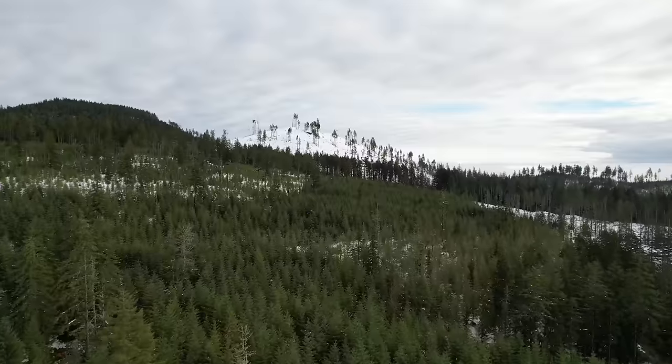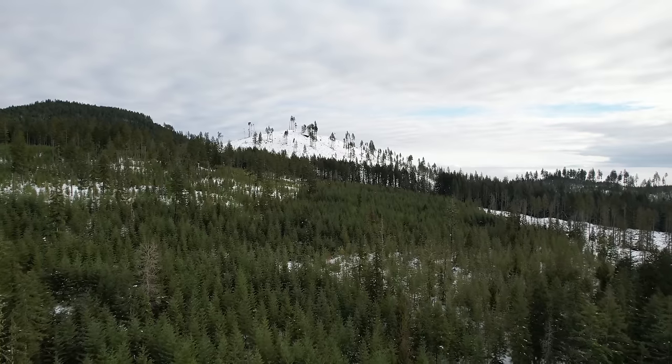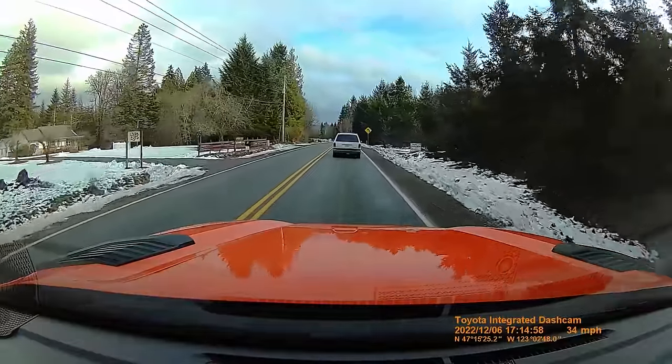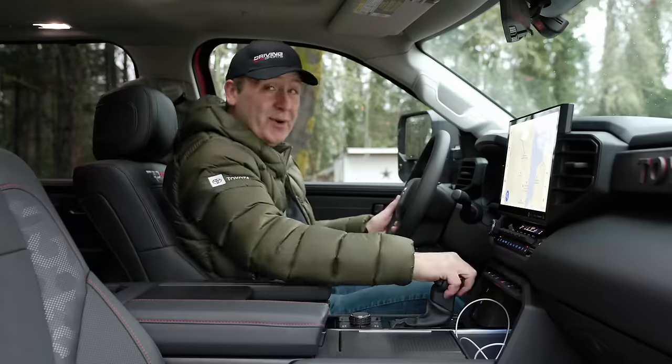And we're gonna hit one of the foothills of the Olympics as we try to find an epic viewpoint in this new Sequoia. Along the way, we'll check out how well this vehicle cruises. I'll play with the dash cam system a little bit. Overall, enjoy the day, right? Let's do it.